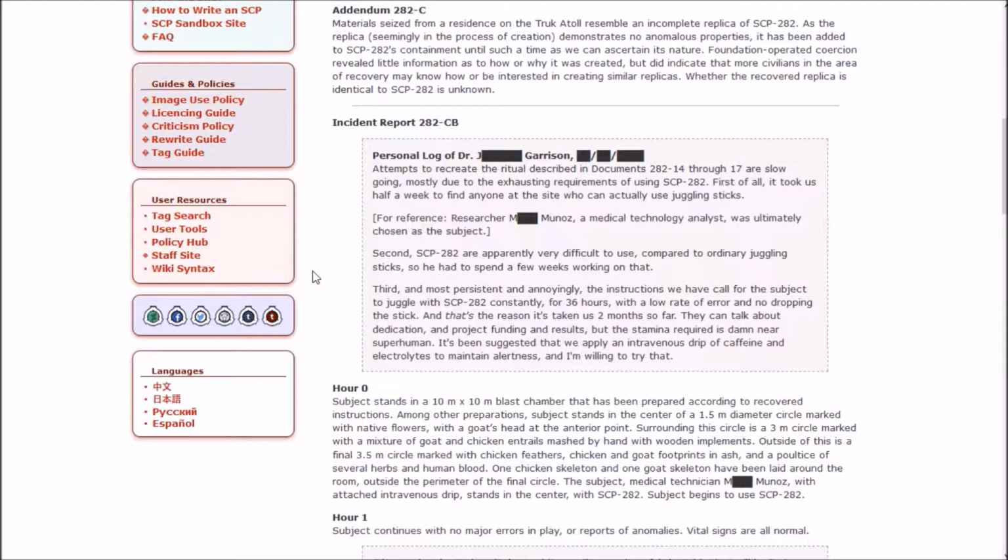Second, SCP-282 is apparently very difficult to use compared to ordinary juggling sticks, so he had to spend a few weeks working on that. Third, and most persistent and annoying, the instructions we have call for the subject to juggle with 282 constantly for 36 hours, with a low rate of error and no dropping the stick, and that's the reason it's taking us 2 months so far.